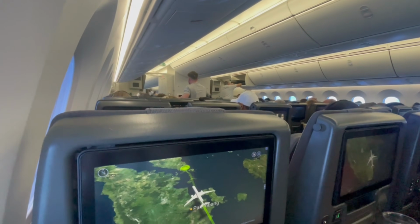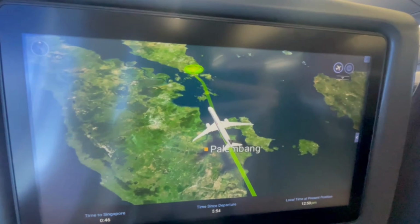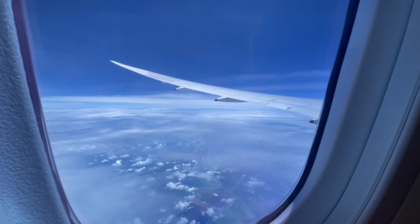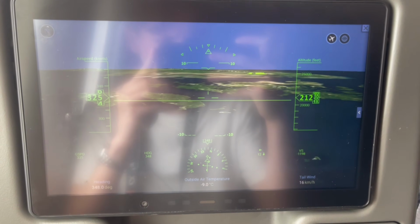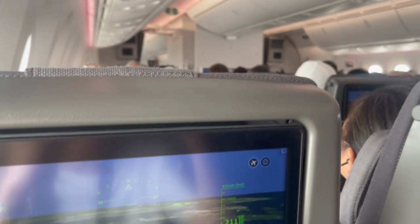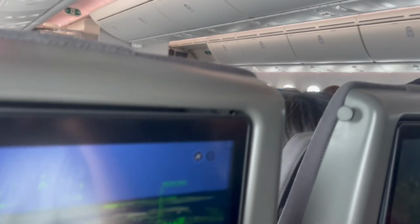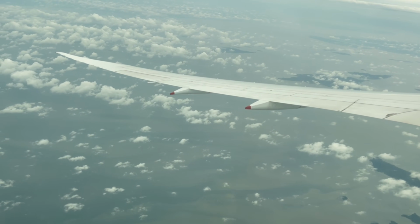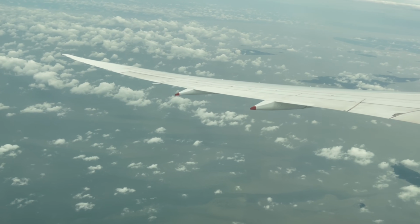So now, here I am, approaching Singapore, only about an hour to an hour and a half away. We've just flown over the huge city of Jakarta, the capital of Indonesia, and as I mentioned earlier in my trip report, I was blown away at how dense it is. I had a friend who just came back from a family holiday to Jakarta, and even he was so surprised at how busy and dense the city is compared to somewhere like Adelaide.